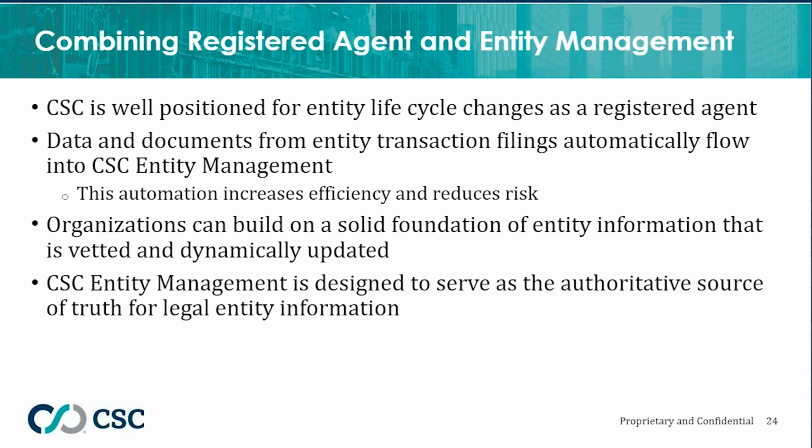And so it's very logical that organizations would look to bring their entity management software and their registration provider together because, again, you're able to build on top of that critical vetted foundation. So with that, Andrea, I'm going to turn things over to you to talk in a bit more detail about the capabilities and features of our entity software, and then I know you'll actually get into a demonstration as well. Yeah, that sounds great, David.